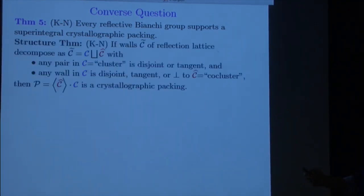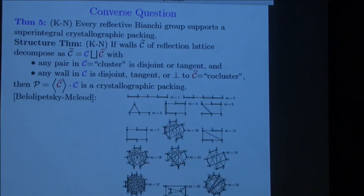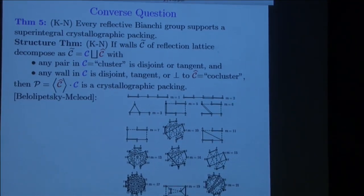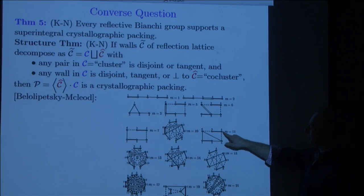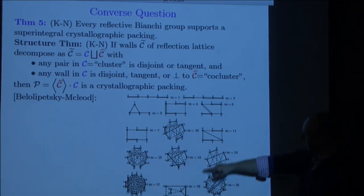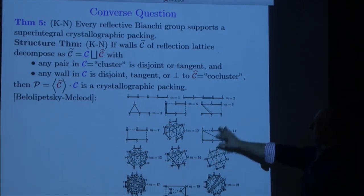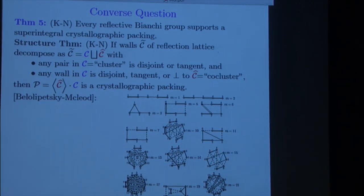Okay, let me say a little bit more. So here's the structure theorem again. What Bill Thurston, Lepesky and McLeod actually give you is the list of Coxeter diagrams, and then information that tells you there aren't any others. So for m equals 11, you can see 3 and 4. In fact, for lots of these, 3 and 4 will give you crystallographic packings. To know that they're superintegral takes a little bit more work. They're not always superintegral when you just arbitrarily choose a decomposition. But you can, for all of these, choose decompositions. All except one.